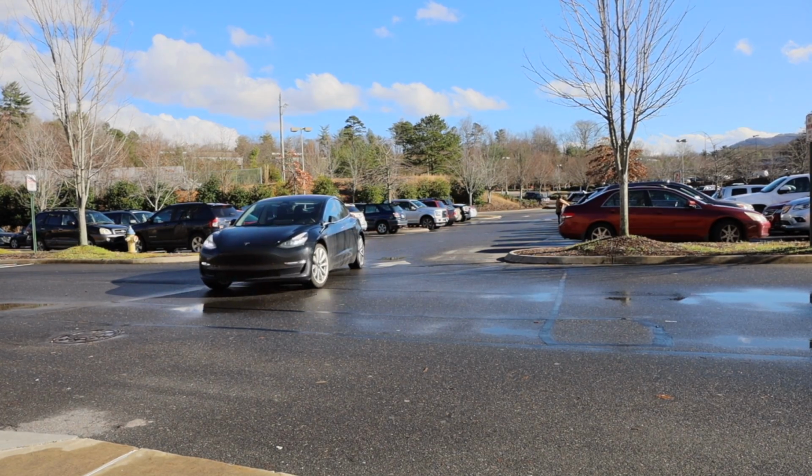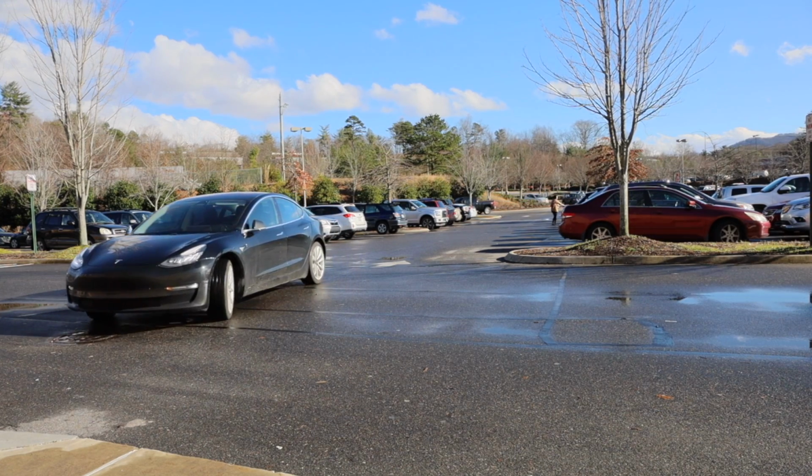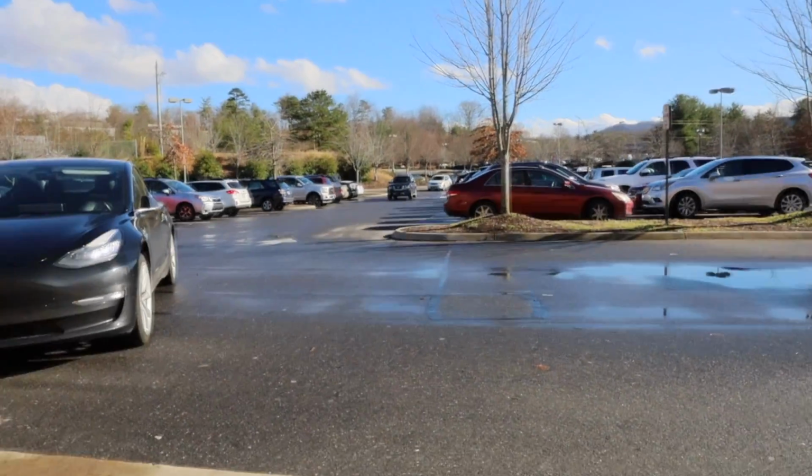I think this would be pretty cool, except it just pulls straight into the middle of the street and stops right there. And sits there, blocking traffic.